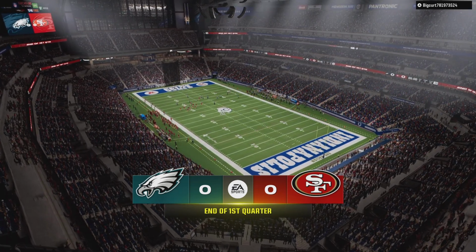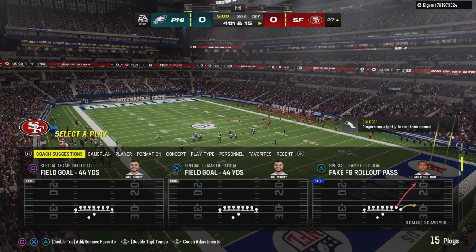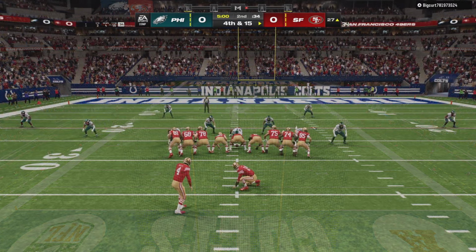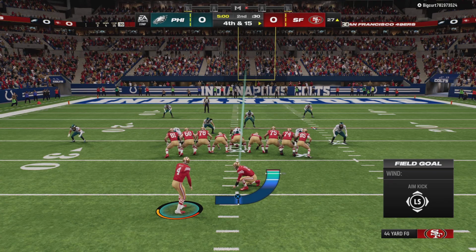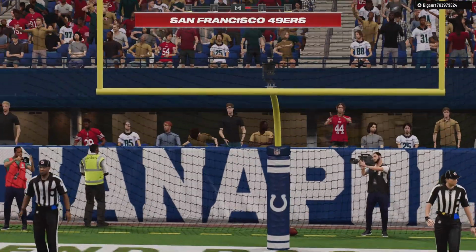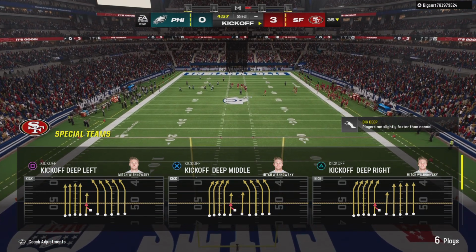The 49ers with the football here to begin the second quarter as they've got it with a 4th down coming up. And the first play will be a field goal try. This from 44 yards out, left hash. And his kick here is good. And the 49ers take a 3-0 lead. So they're able to end that drive with 3 points in this one-possession ball game.